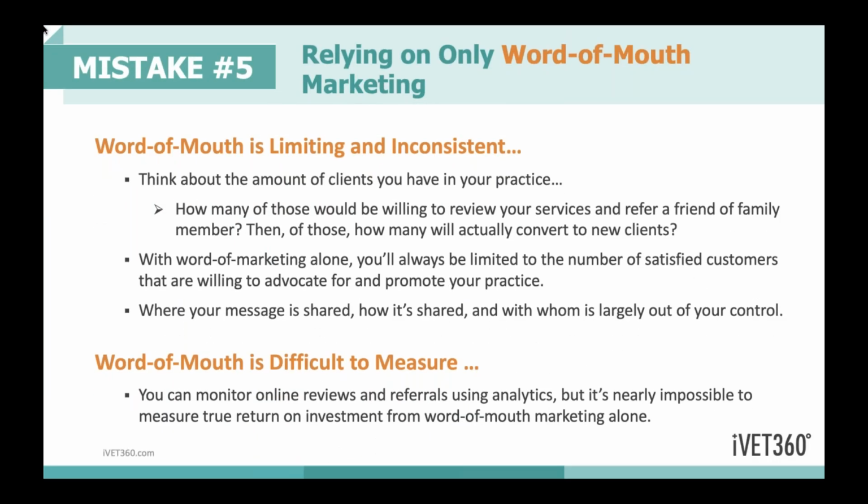Word of mouth is also limiting and it's inconsistent. So if you think about the amount of clients that you have in your practice, how many of those would be willing to review your services and refer a friend or family member to the practice? Then of those referrals, how many are actually going to convert into new clients, right? No marketing effort has a 100% conversion rate. But with word of mouth marketing alone, you're always going to be limited to the number of satisfied customers that are willing to advocate for you and promote your practice. So with word of mouth marketing, your message is also shared, but how it's shared and with whom is largely out of your control, which could really result in wildly inconsistent clients and unpredictable growth, right?